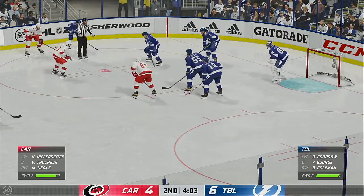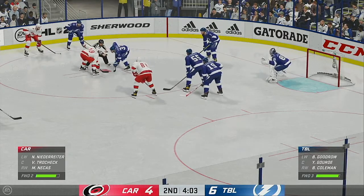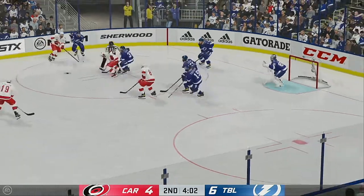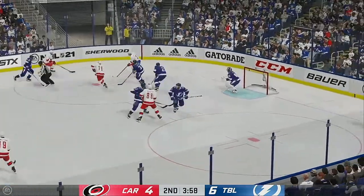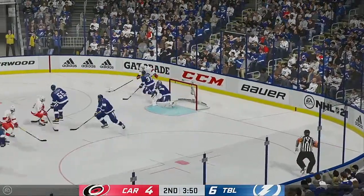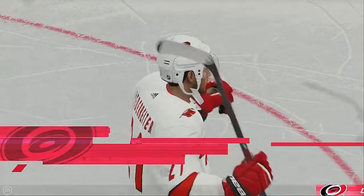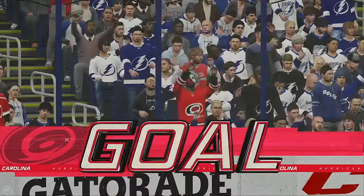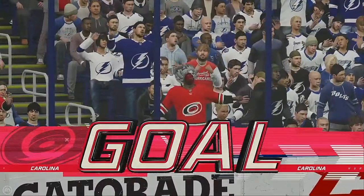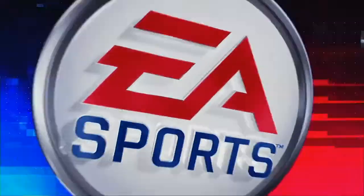Tampa Bay's been the better team tonight, and they lead as a result late in the second. Carolina's won the draw. Picked up along the boards by Slavin. Here's a chance. Blocker saved by Vasilevsky. He scores! Hey, just stop thinking about the first goal. Now you got another. That's 30 seconds apart. We are not done yet here. Buckle up. Don't even think about leaving your seat.